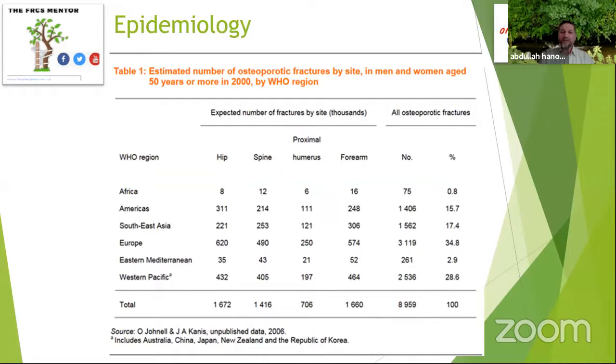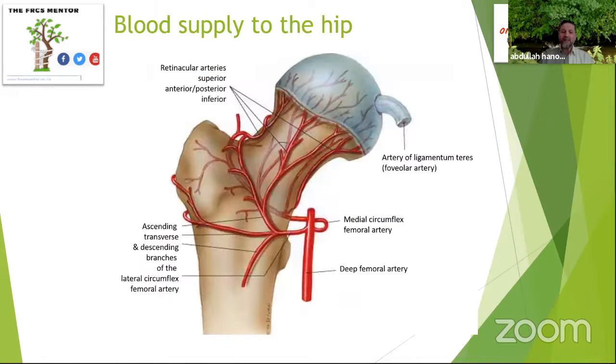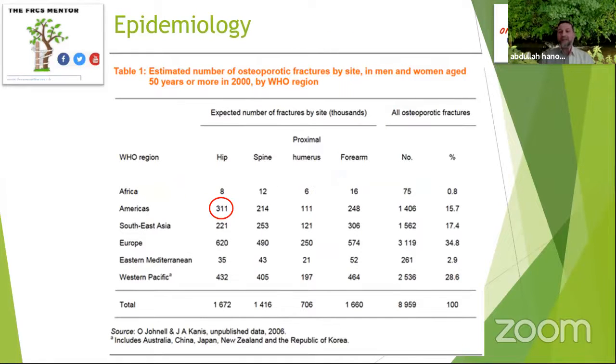Why is it so important? The thing is, it is very common worldwide, and the more advanced your nation is, the more you will see it. The population is growing older. For example, if you look here at the Americas, this is World Health Organization statistics. At around the year 2000, there were 311,000 fractured neck of femurs in the Americas. Compare that to about 350,000 in 2017. That's more than a 10% increase over 20 years. And this trend is only going to increase.